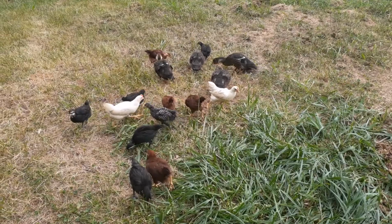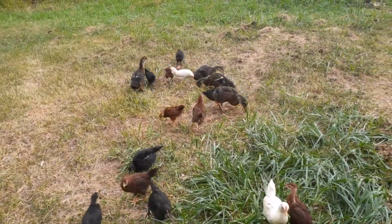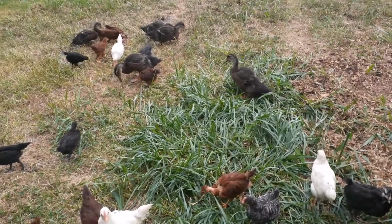They're going around. I gotta cut grass again. But I figure since they're out foraging, I don't know, they'll be moving to this section. I guess.